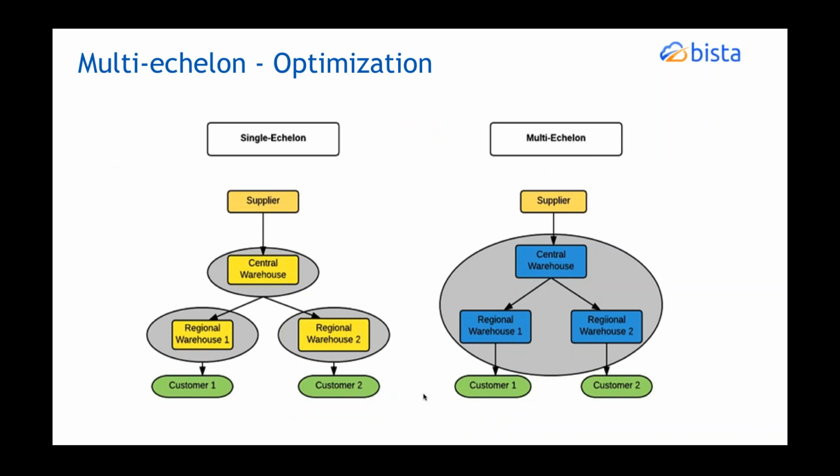Again, we want to talk about the multi-echelon optimization model, which has been used, and how it impacts your analytics and forecast. So you have multiple scenarios, whether you have a single echelon or a multi-echelon network, and this is true especially for large nationwide or region-wide distributors and wholesalers, where you might have a central warehouse, and then you have regional warehouses which are supplying to your regional locations.